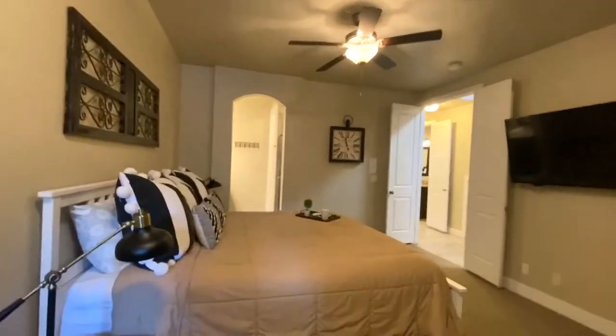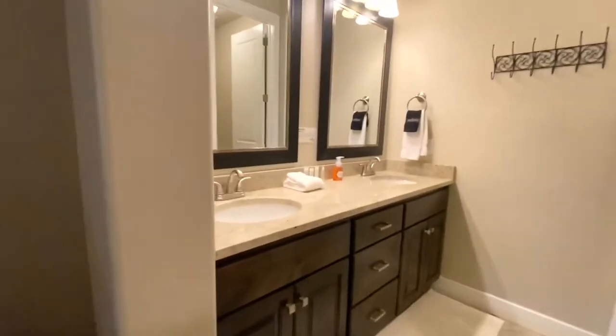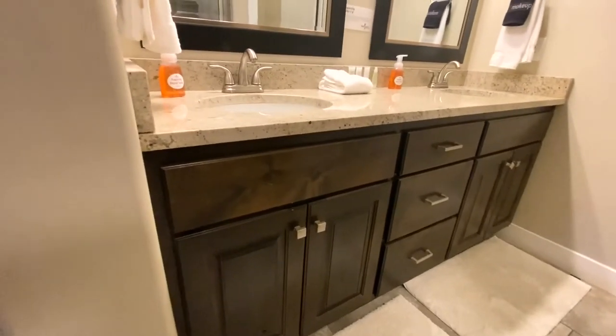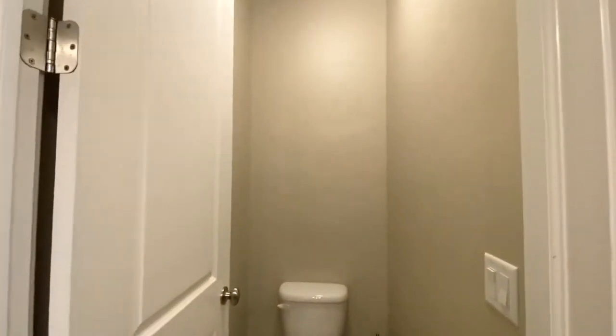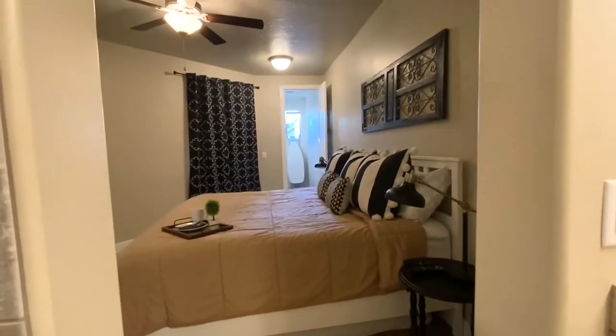And we're going to take you over to see the bathroom or the ensuite. So you've got two sinks, nice granite, beautiful walnut, knotty alder cupboards, double windows. You've got a walk-in shower with nice tile surround throughout. And of course you have a water closet.